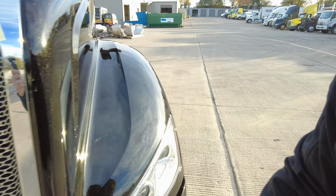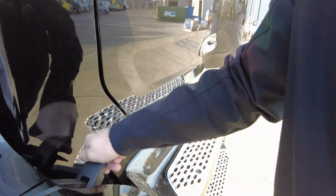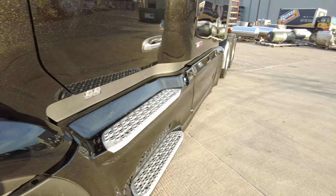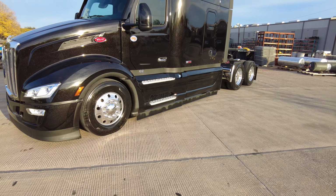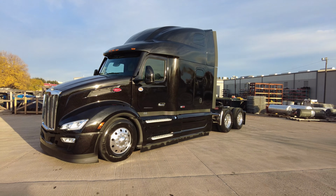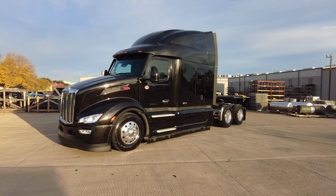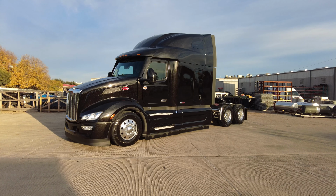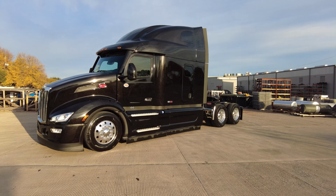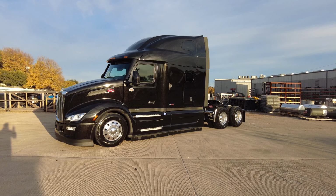Go ahead and close this up. Latch it down. And there's a look at this beautiful legendary black 2025 Peterbilt 579 UltraLoft. Folks, this one has been spoken for, but we do have plenty of new trucks available. Whether you're looking for a new or like new Peterbilt, we've got some great options on the ground available now.